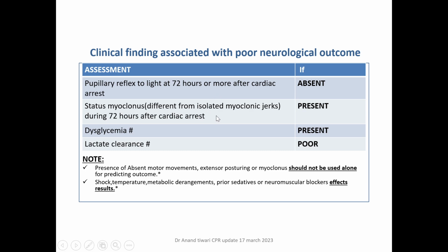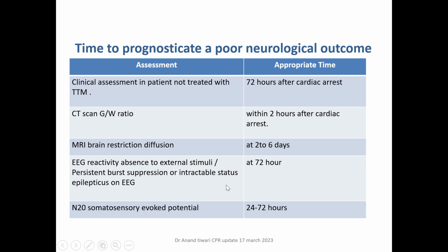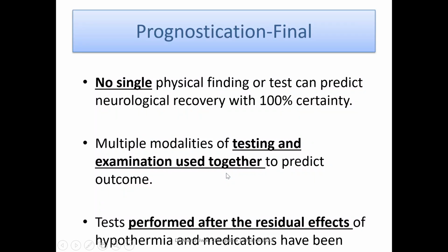If the patient has persistent myoclonus, dysglycemia, or poor lactate clearance, these are signs of poor prognosis, and accordingly you have to tell the family about the prognosis. But there should be no metabolic derangement, and no neuromuscular blocking agent should be present while you are evaluating this. So the time to prognosticate is around 72 hours. Like MRI, I have talked about. EEG at 72 hours and N20 potential at 24 to 72. So they are time sensitive, and a multiple modality approach is important along with clinical examination.